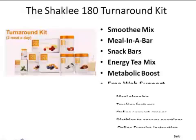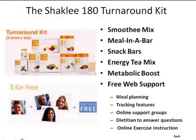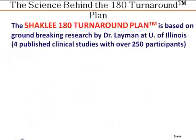The Shaklee 180 turnaround kit, just by way of a little review, includes all of these things: a smoothie mix, a meal in a bar, snack bars, energy tea mix, metabolic boost, free web support, and people can even earn their entire kit free when they refer 3 friends.